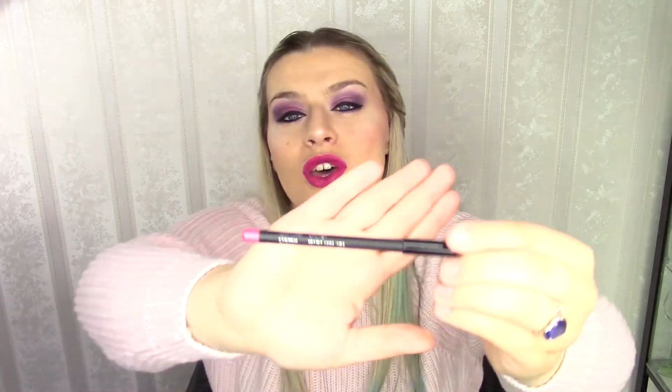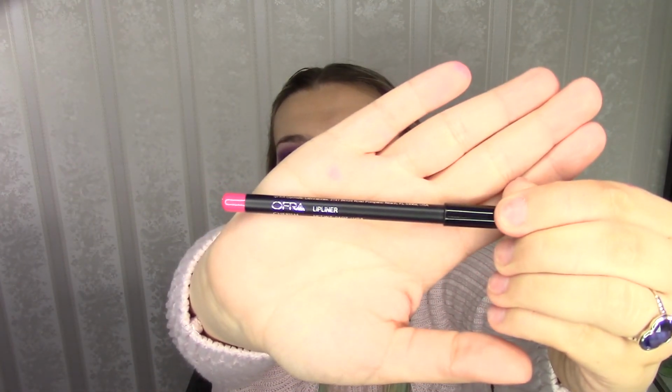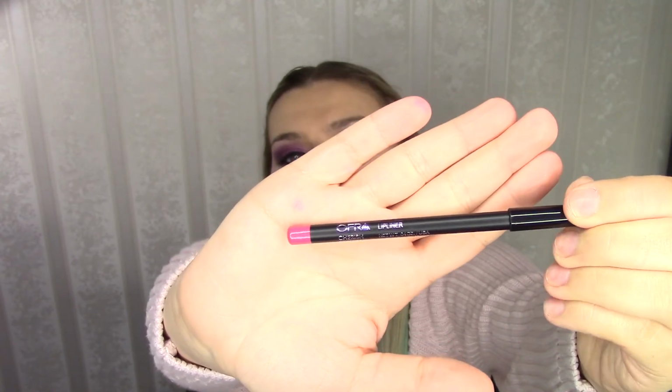Did I show? Wow, I'm on a roll today. So this is what that pencil looks like, the classic Ofra lip liners. I am extremely excited about lip liners. I love receiving lip liners. This fella costs, let's see, 13 euros.